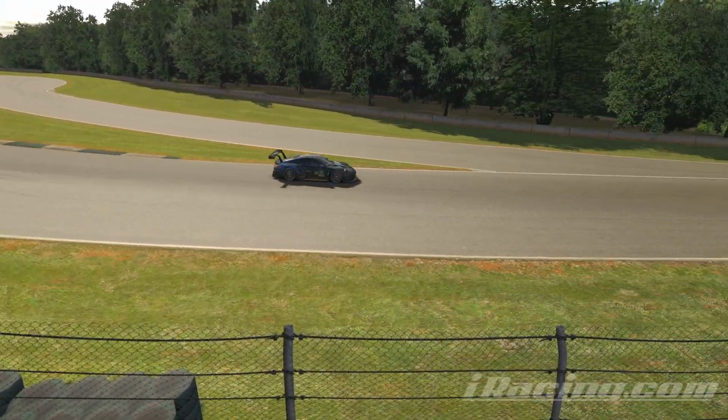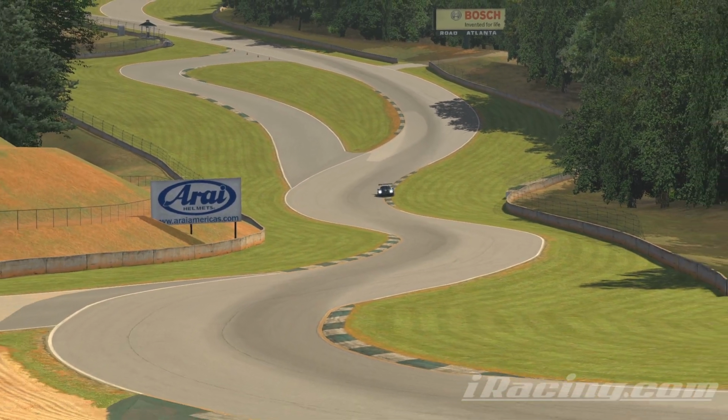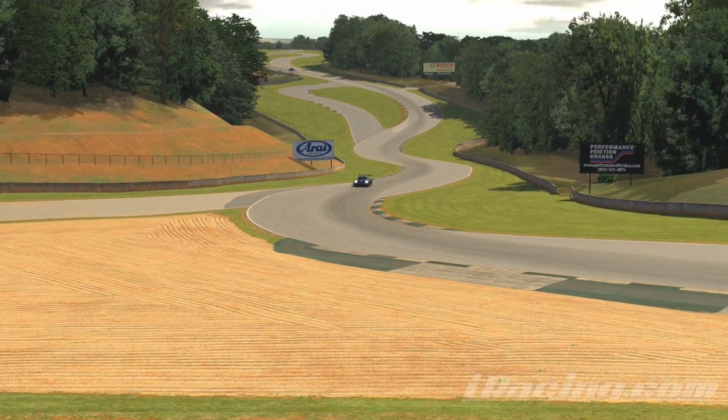This track has many blind turns and braking points. The biggest secret to master them all is practice. You won't get around turning some laps before your first race.